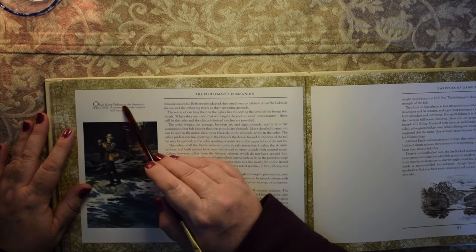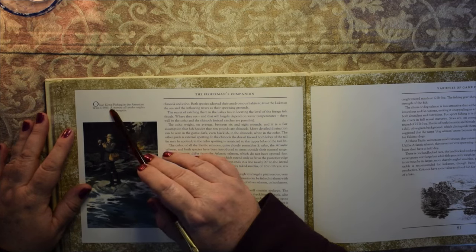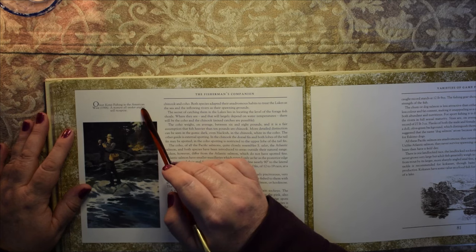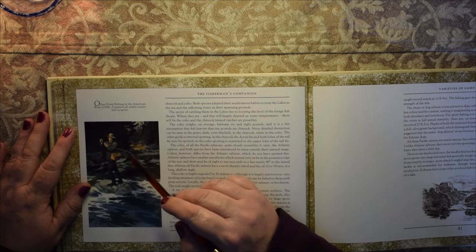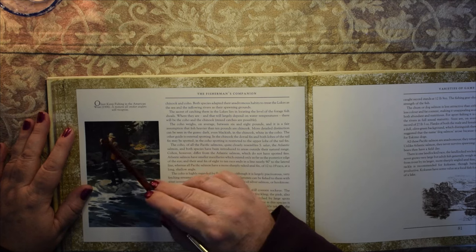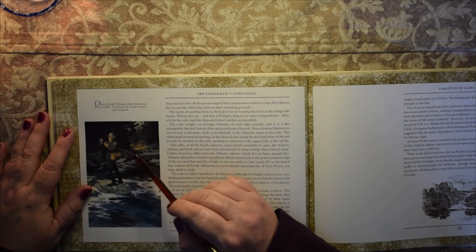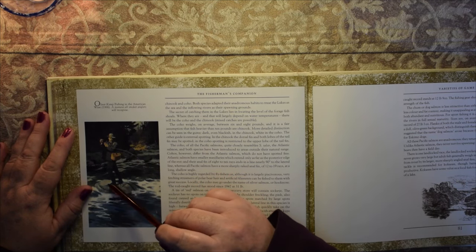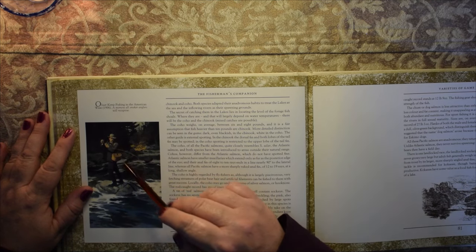Oliver Kemp, Fishing in the American West, 1906. A moment all smoker anglers will recognize. So we have a gentleman who's trying to light his pipe, and all of a sudden he's got a bite on his fishing line. Oh no, what do I do? He's standing on a rock, looking over at the fish.